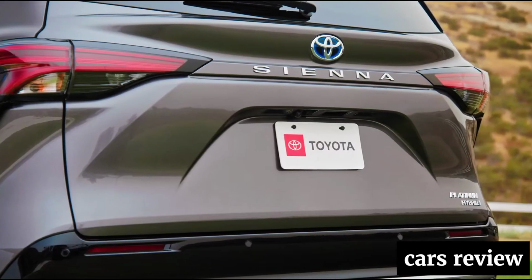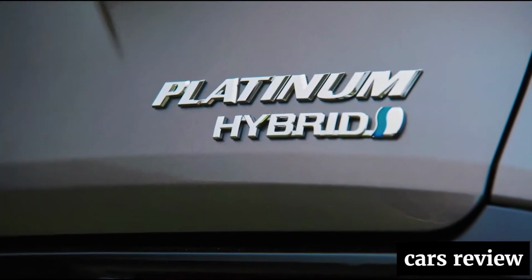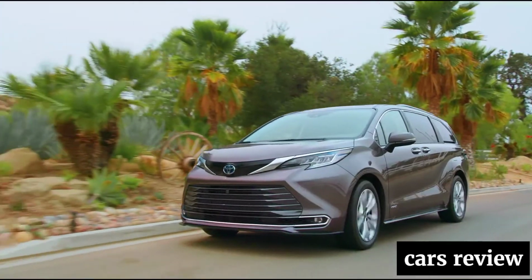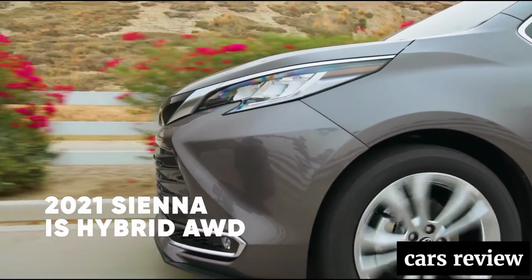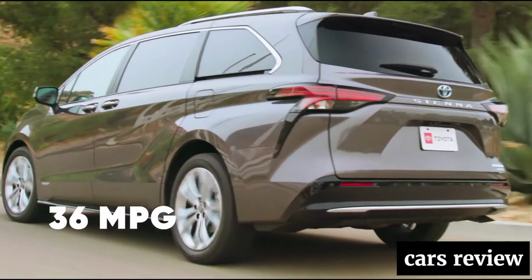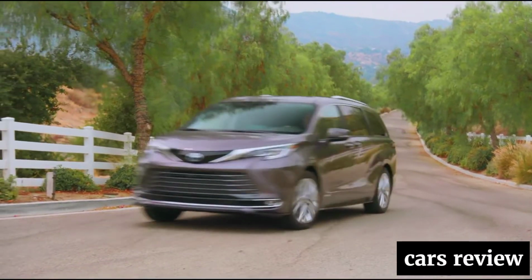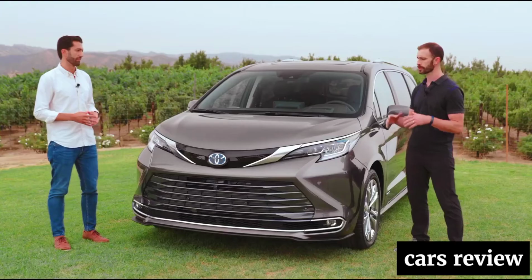As far as the powertrain goes, Toyota's known for their hybrids. This is a hybrid vehicle, right? Only hybrid, correct. And that's a first for Sienna. Before, we had seen the traditional gas engine in the Sienna, but for the 2021 model, it's hybrid only. That's a good thing, really, because it's saving you money. It's getting 36 miles to the gallon, which is a lot for a vehicle that can transport 8 people. Absolutely. And not only that, it's also getting all-wheel drive. The Sienna is the only minivan in the US that can offer a hybrid engine and all-wheel drive at the same time.